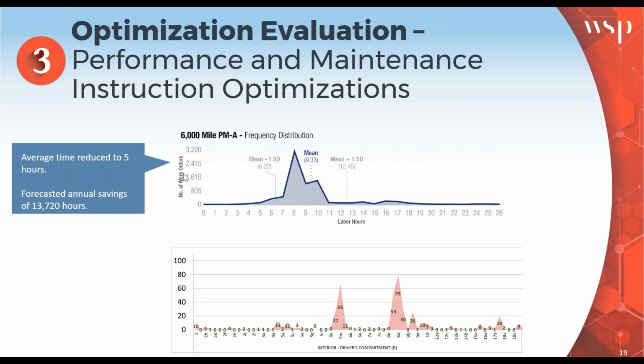And so we wanted to go in and audit and then provide some training and set a standard for performance of this PM. What we are ending up with in the pilot mode here is we've got our mechanics down to about a 5-hour average performance of this same PM. When we roll this out to all divisions for this client, if we're able to maintain that 5 hours on average, it ends up being around a 13,000 hour savings annually.